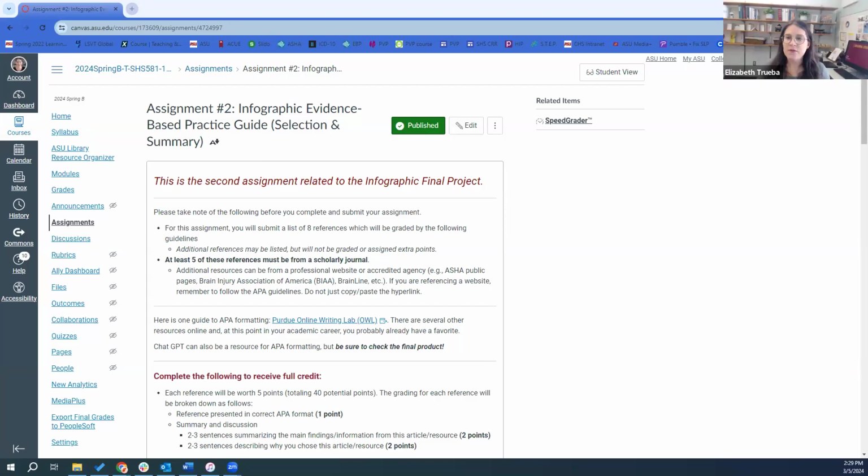Assignment 2 is the infographic evidence-based practice guide that includes a selection of your evidence-based resources that you'll be using for your project and a short summary of each of those references. So this is the second assignment related to your infographic final project. This assignment is worth 50 points. And we'll talk about in a minute how you can accumulate all of those points.